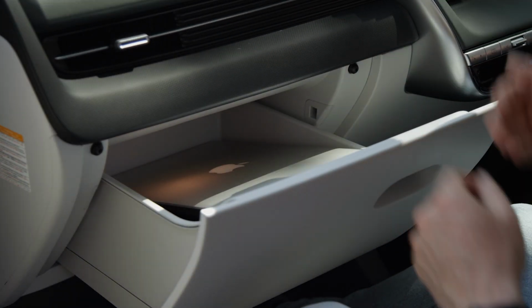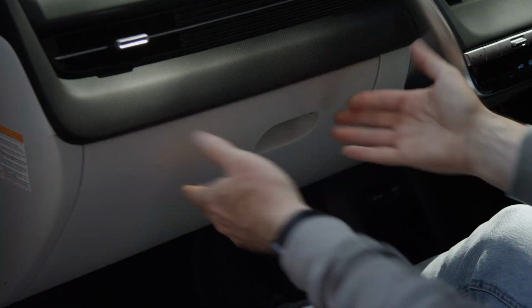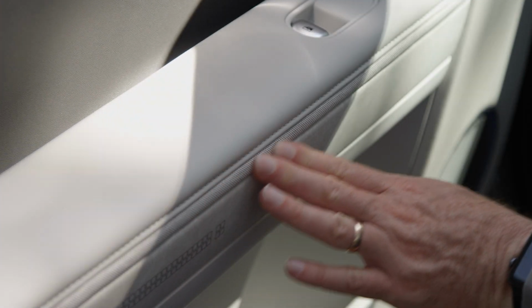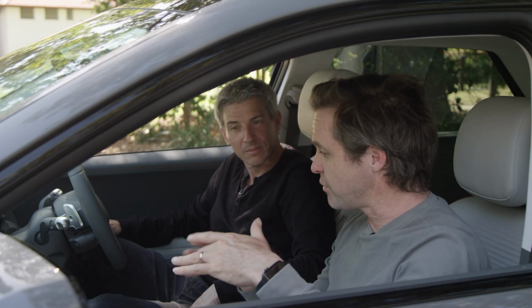As we discovered, you can get a whole 13-inch laptop or a big iPad into the glove box, so there's plenty of storage. I didn't think the two-tone would work, but it looks great. And I love the little fabric bits and pieces. That little trim there is called paperette. It's recycled material, and it's full of those little touches.